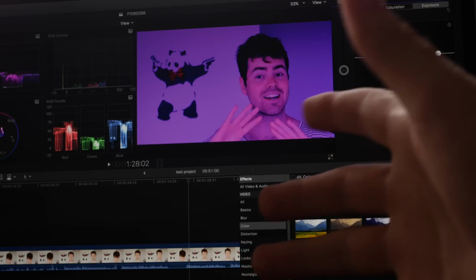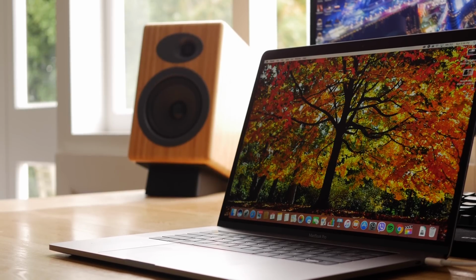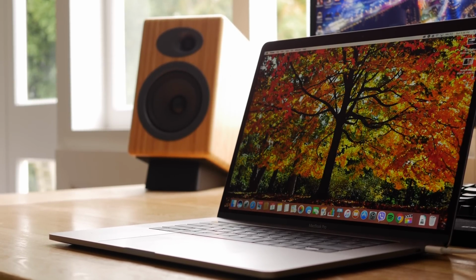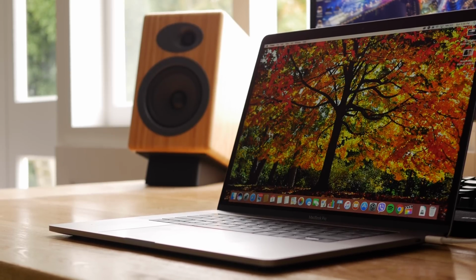Color correcting on the MacBook Pro, by the way, is just incredible. The MacBook Pro screen is hands down absolutely stunning, and I actually prefer using it for color correcting over my 34-inch IPS monitor currently sitting on my desktop.